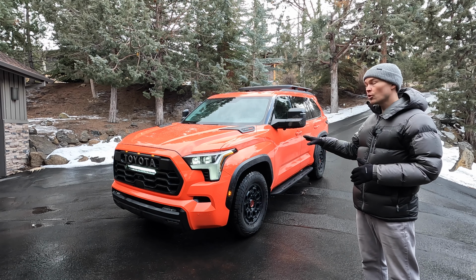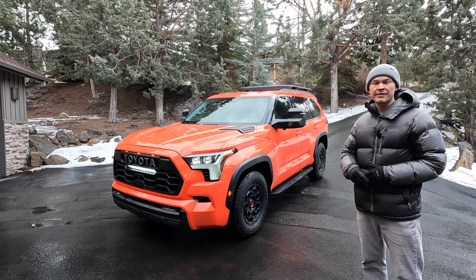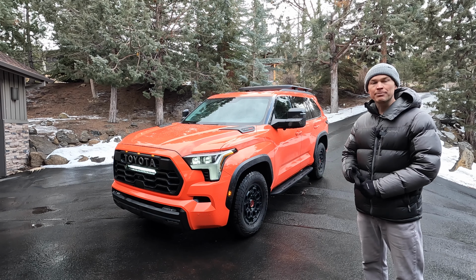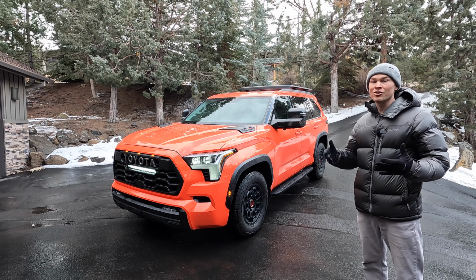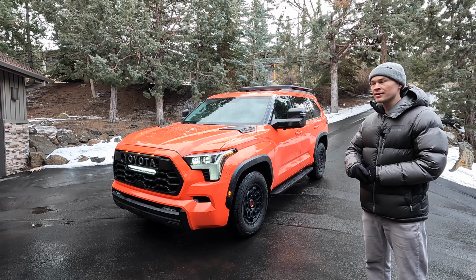You've got a brand new third generation after a 15-year model run of the outgoing second generation. This new model is available in 5 different trim packages, starting off with the base SR5 model. Then we've got the Limited, the Platinum, the TRD Pro model, and the Capstone model. The TRD Pro is really kind of the halo model of the lineup. It's the model that I get most excited about as a Toyota enthusiast.